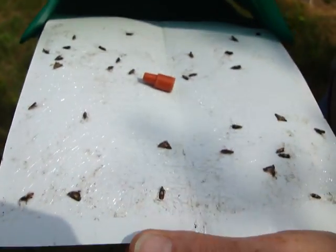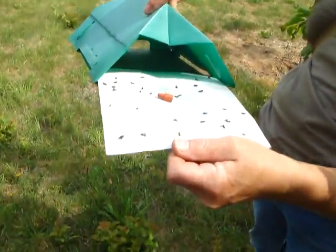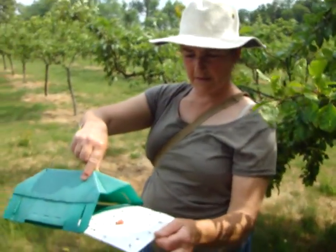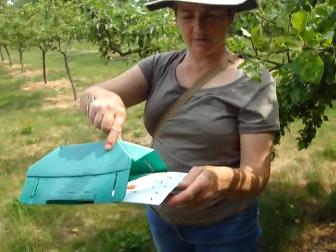Yeah, they've only just come in the last night or two. A large number. When was the last time you checked this? About 3 days ago. And so these have all appeared in the last few nights? It's when the nights become warmer, they start to fly. As soon as they begin to fly, you want to trap as many as you can, or if you're going to spray, now is the time to spray because the moths are coming in.